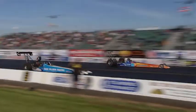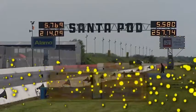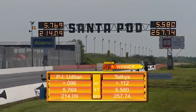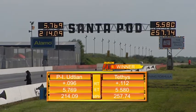Oh, it's another green light drag race. Looks like Paul Inge's stretching this one out, but oh, the power of Tethys. Oh, he takes the win in his first ever race weekend. Tethys, well, a debut weekend and a winning weekend as well. Couldn't really get much better.